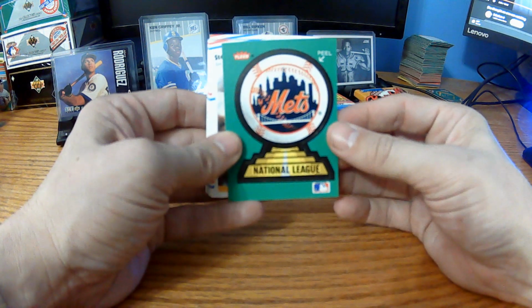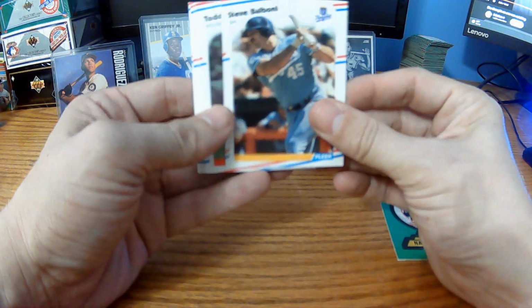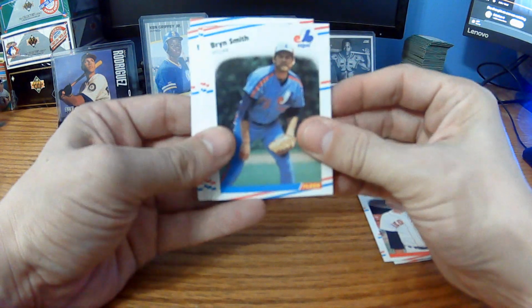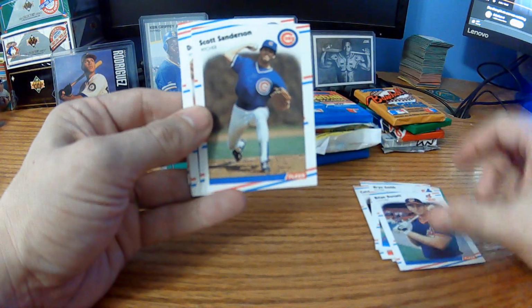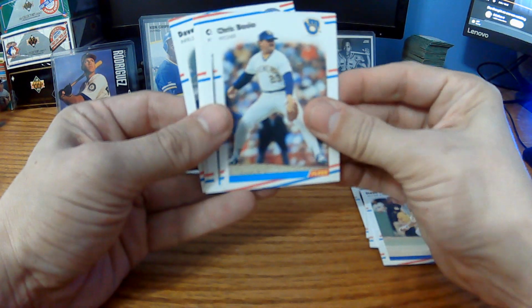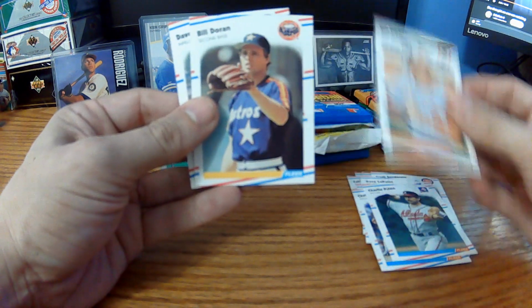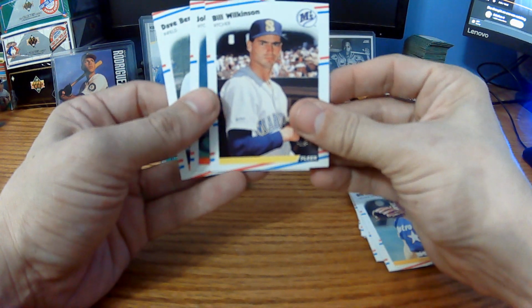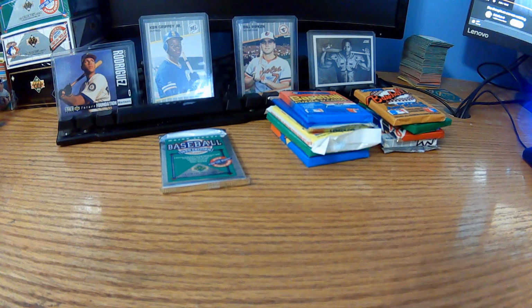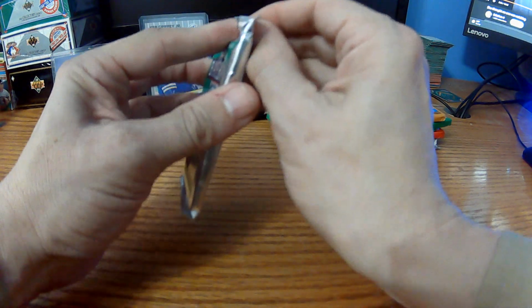We start off with my team, the Mets sticker, so that would have been on the front of some textbook at some point. Steve Balboni, Todd Worrell, Calvin Schiraldi, Bryn Smith, Brian Dorsett, Scott Sanderson, Dave LaPoint, Steve Sax, Chris Bosio, Charlie Paleo, Bill Ripken, one year early for the error, Bill Doran, Bill Wilkinson, John Tudor, and Dave Bergman. So probably my worst pack so far, aside from the Mets sticker, which I'll give them a pass on since I am a Mets fan.